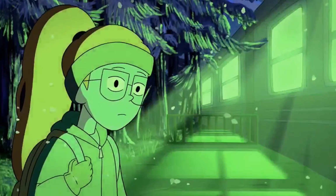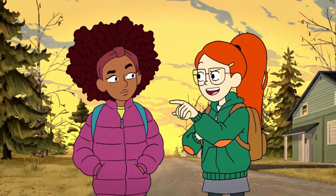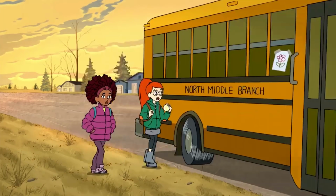The next shot we get is of Tulip getting off of a bus with her friend Michaela, discussing how bored Michaela will be because Tulip will be at a game design camp. Which, by the way, sounds like such a fun camp to go to. And also, just a little thing that I noticed is that the school bus says North Middle Branch. Now, in my research, there is no school or town named North Middle Branch. However, there is a North Branch Middle School in North Branch, Michigan.